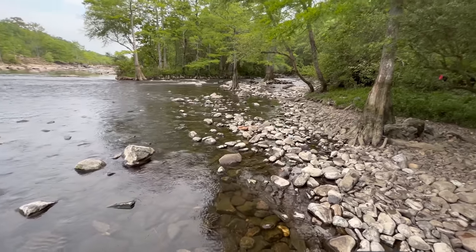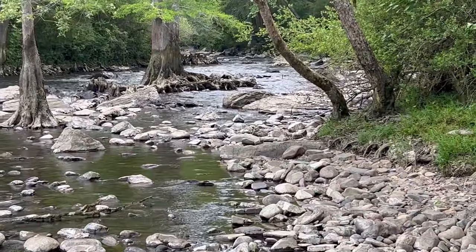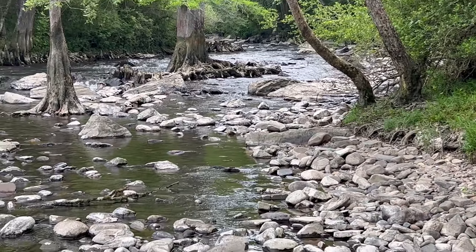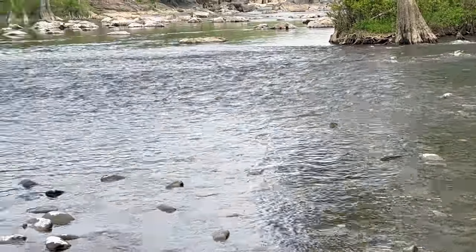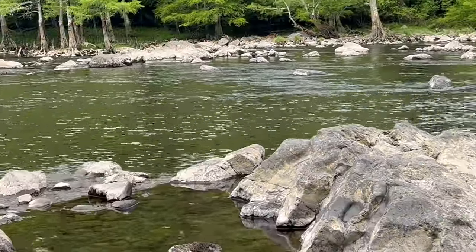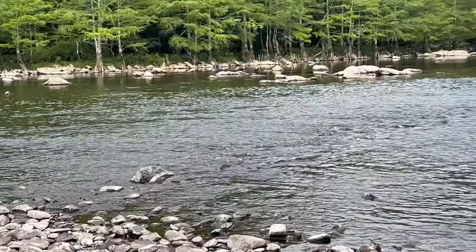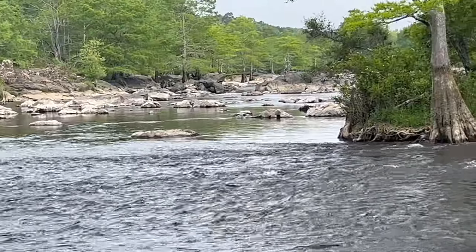Get out here, try not to. Now you can see down the side there. So you come down through here on your kayak or canoe, and then you have to go over the falls. Yay! I can actually see water coming through way down there.